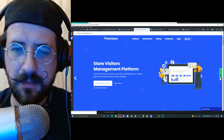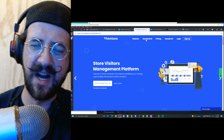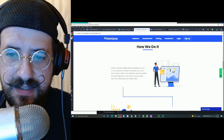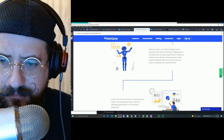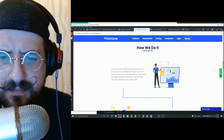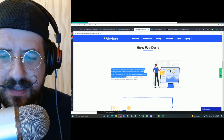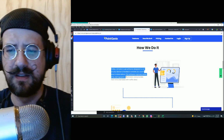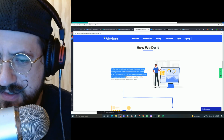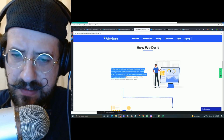I don't know, as I'm looking at this, how it works. You've got a "how you do it" section, which if I visit there, says this is software powered by AI. Okay, but I don't get how it works. Simple software is installed to enable you to count your store visitors. How is it installed? Is it on my POS? Is it on my customers' phones? Like, what's happening here? I don't understand the fundamentals of how this works.